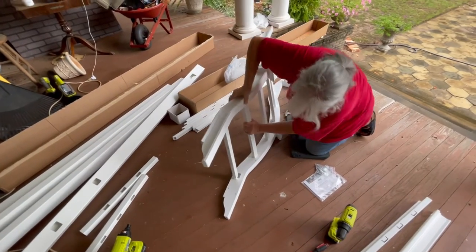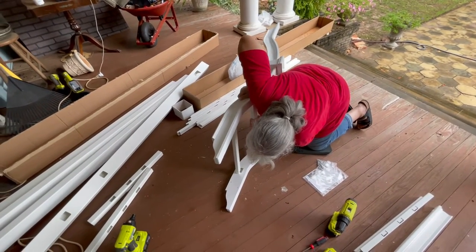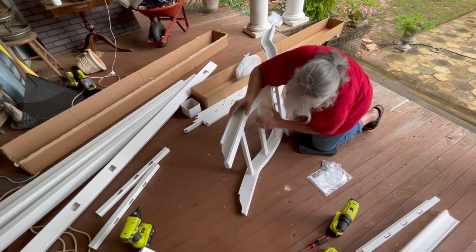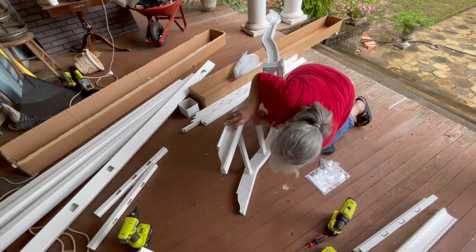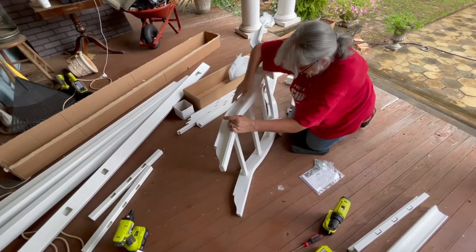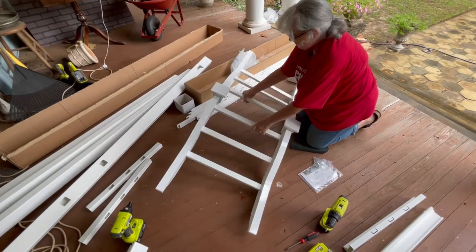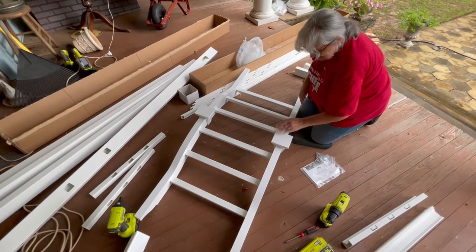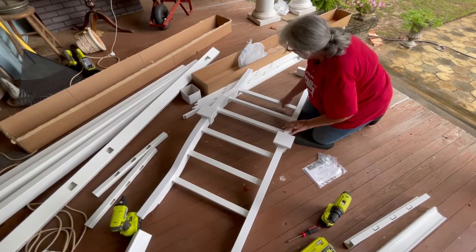Mom added another piece to the supply list as well. Her kneeling pad. Okay, please don't break it. Oh, it looks so pretty. Are you excited? All right, what's next?